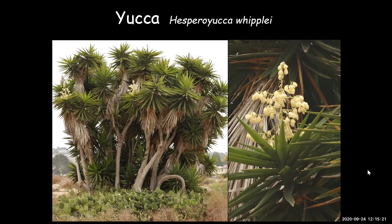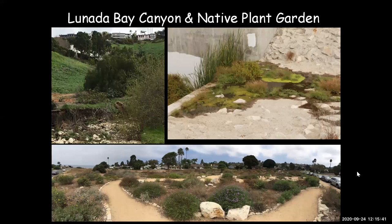The birds love it and nest in it, and it's one of our desert plants that we see in our coastal sage scrub habitat. This particular one, though, is actually over on the edge of the Lunada Bay Native Plant Garden, and it's quite a stand of yucca. And so that being said, we have our native plant garden and Lunada Canyon.